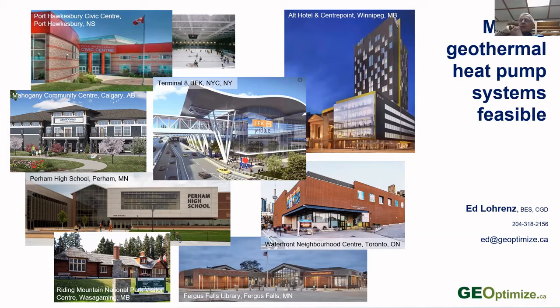And one of the options that was being considered for the Waterfront Center building, that's on the screen right now, is adjacent to Lake Ontario, right on the shore, and they're looking at a surface water heat exchanger right in the lake, right beside the building. So it can be a really good opportunity, and in some cases it can be less expensive to build than a vertical heat exchanger, for example.